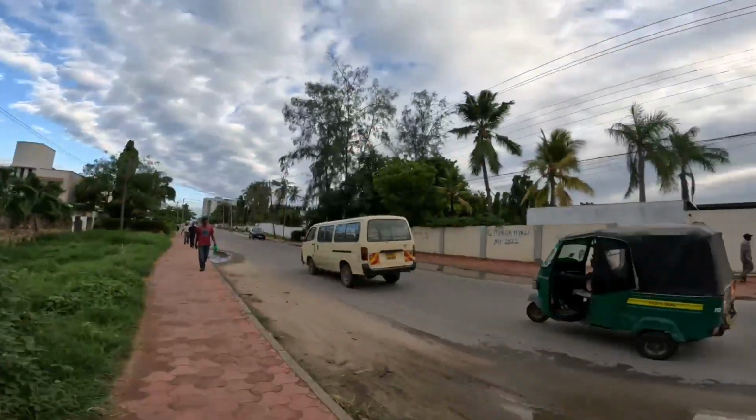Nyali is well known for its beautiful, green, cool, serene environment. One of the best areas to live in is Nyali. If somebody asks you in Mombasa where you are living, and you say Nyali, oh man, people respect you much, because it's the coolest place with total security and serenity of the environment and everything.